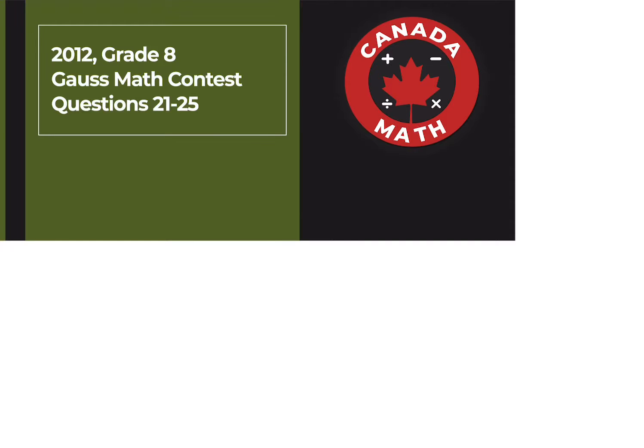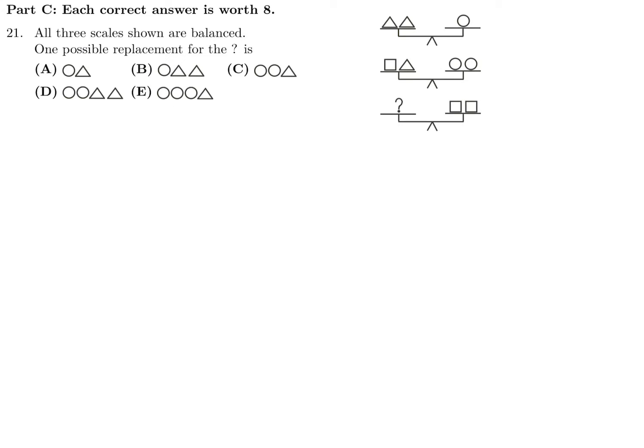Questions 21 through 25 on the 2012 Grade 8 Gauss Math Contest. All three scales shown are balanced. One possible replacement for the question mark is... We have to think about this. Something has to balance two squares.